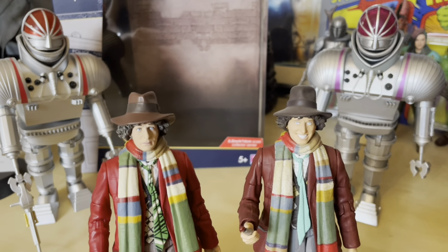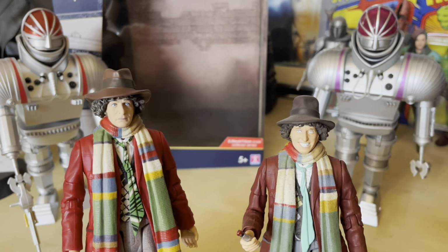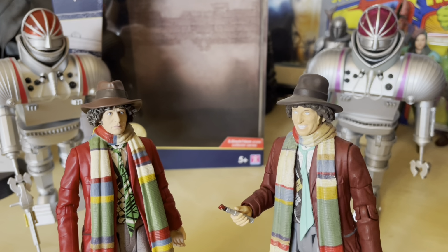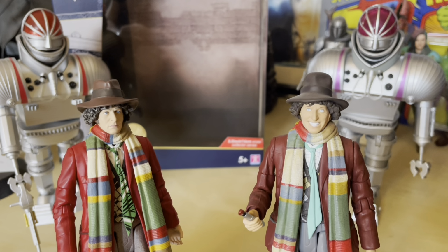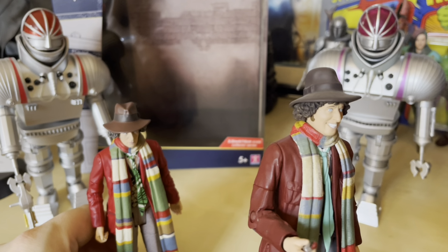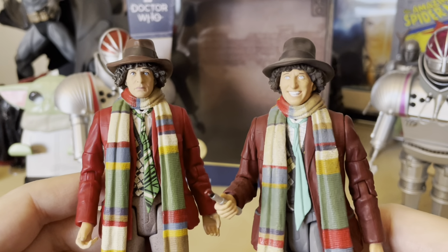So what we have here is a serious hatted Fourth Doctor, which I think is the first time he's ever been in the Series 12 get-up with that particular head, as previously we got this version, which was Tom with a big smiley grin, and he did come with a serious head, but it was without the hat, so you could do the head swap on there. Now, obviously, one of the major differences is the colour of the jacket.